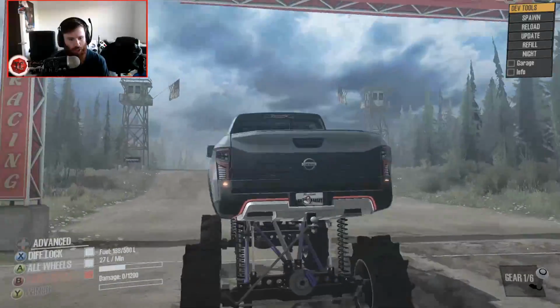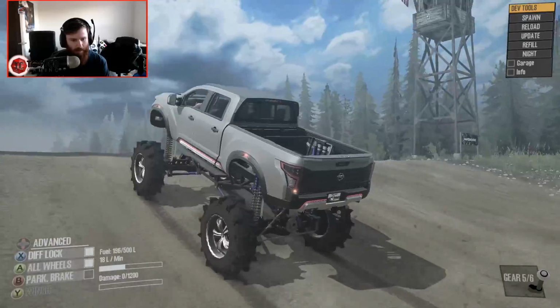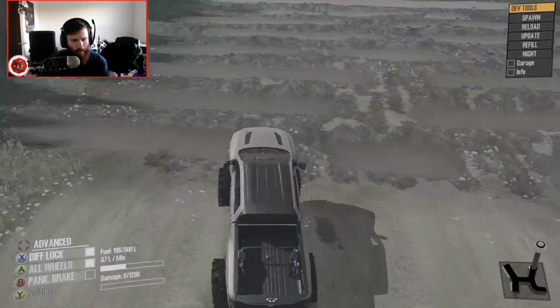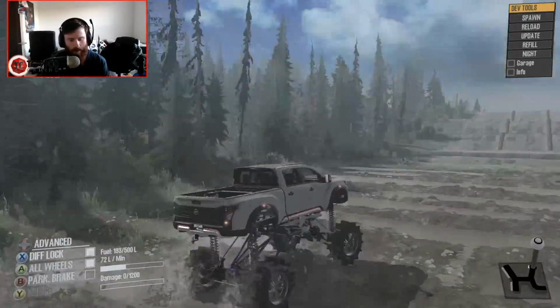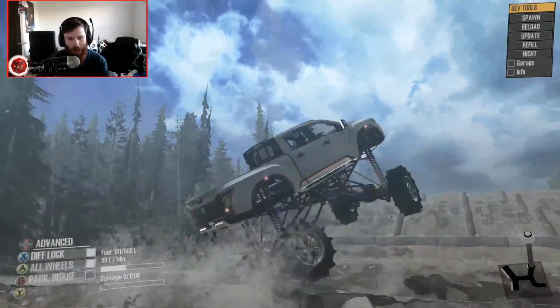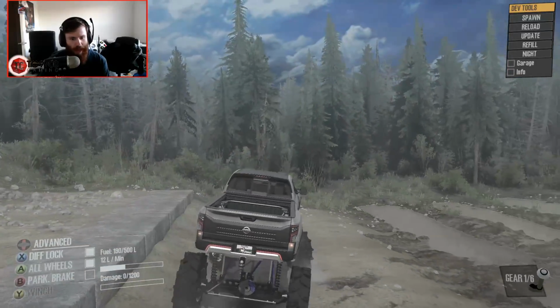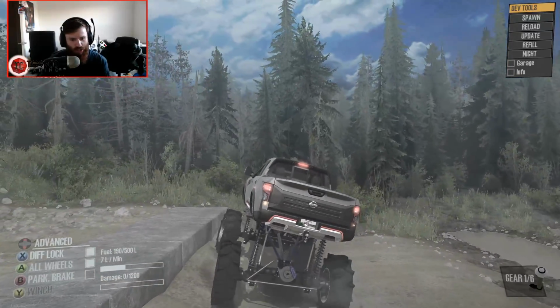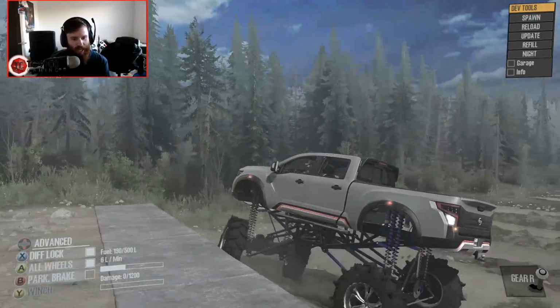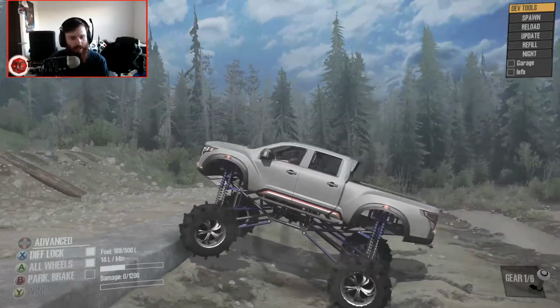Holy crap, it's so tall. All right, let's get it. Okay, yeah, this one's quick. Make short work of the mud. Oh my God. Whoa. I don't know what that was. Probably something to do with collision axles. I'm not going to question it. I'm going to move on from there and straight up not question it.